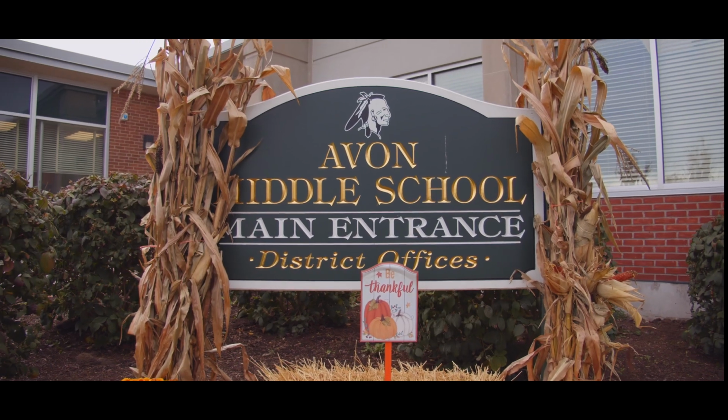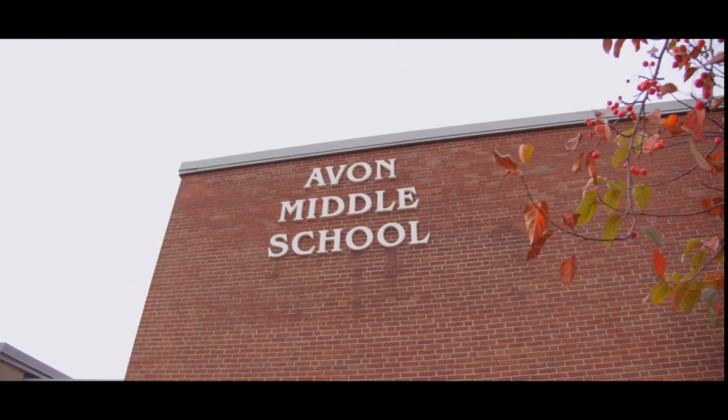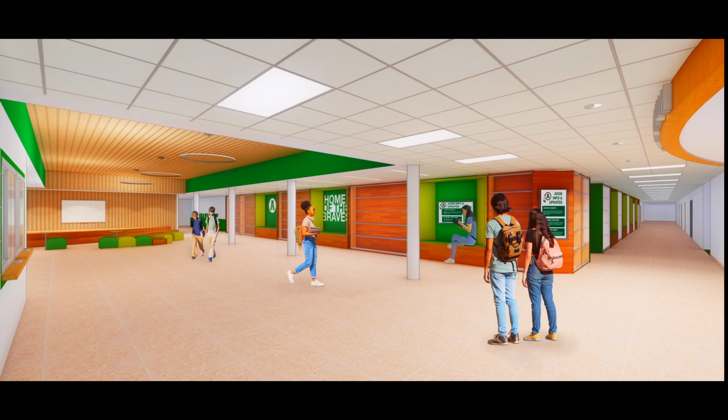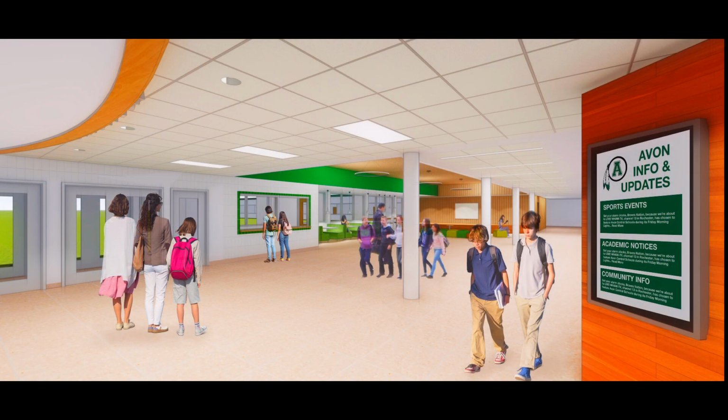At the middle school and high school, it's more about creating more common spaces so that students can interact more, have more collaborative instruction, and just a better space that's adaptable and flexible. For example, outside of the auditorium, opening up into a welcoming foyer area for our community to use as well as our staff and students, and thinking about the needs of how the school supports the community.